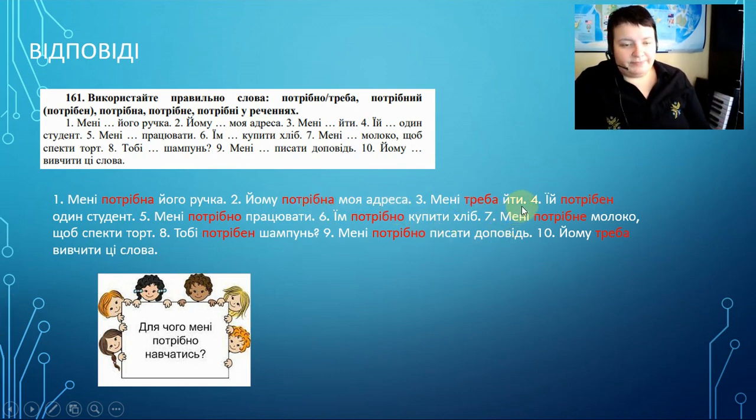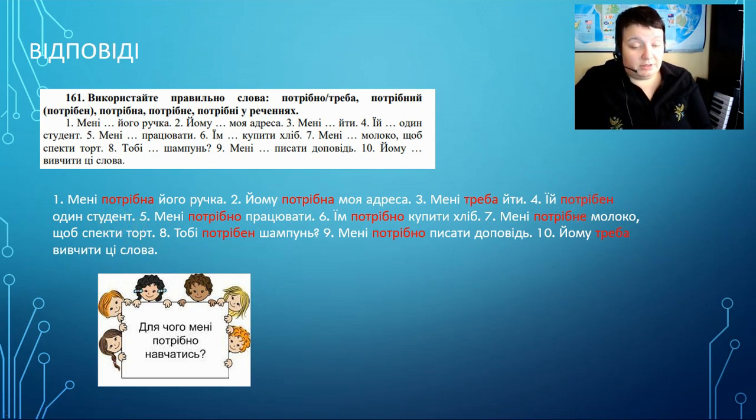Мені треба йти. I need to go. So, again, we use adverb, треба, because here is the verb, йти. And after this, the verb is in infinitive, actually. So, pay attention. Їй потрібен один студент. She needs one student. Again, їй, dative. One student, it's masculine. So, we use потрібен.